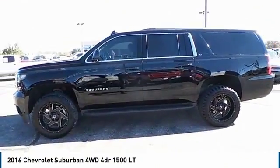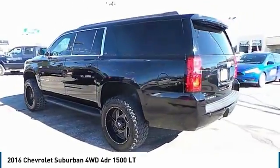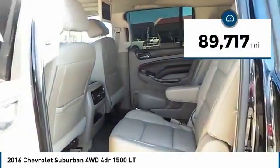Suburban excels at towing heavy trailers, hauling loads of people and gear, and enduring hard use and rugged terrain, and is priced below $40,000. This vehicle has less than 90,000 miles.